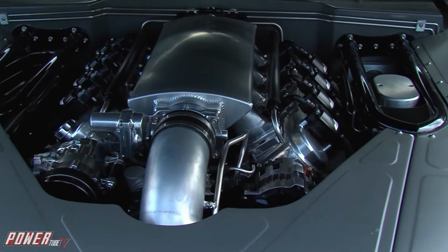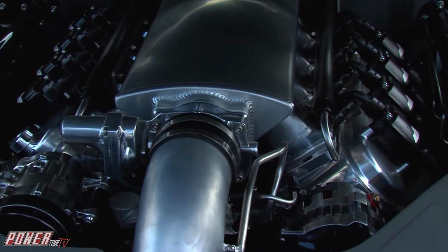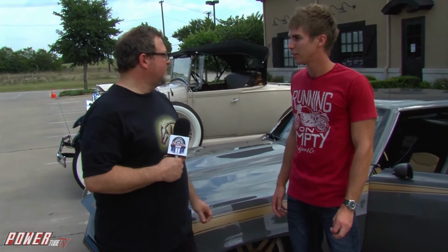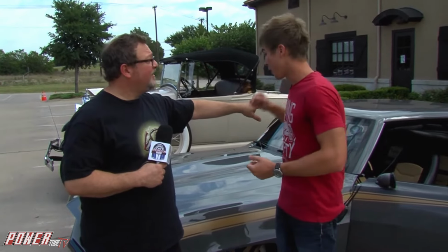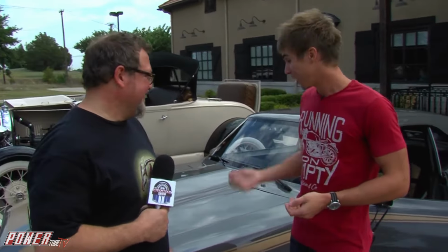That's beautiful. That is so beautiful. The audio system was provided by Kicker Audio. It's got a pair of their 10-inch square subs in the rear, pair of 6x9 low subs. Okay, I would love to hear the sound system, but I have got to hear the motor. Okay, we got to go take a ride.